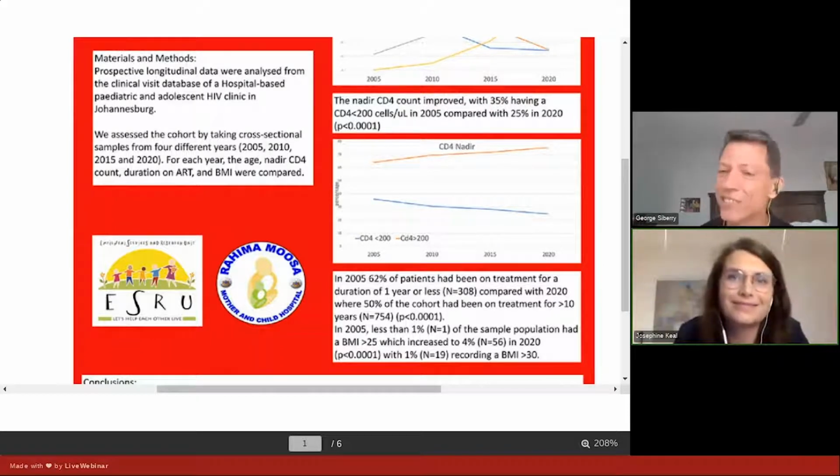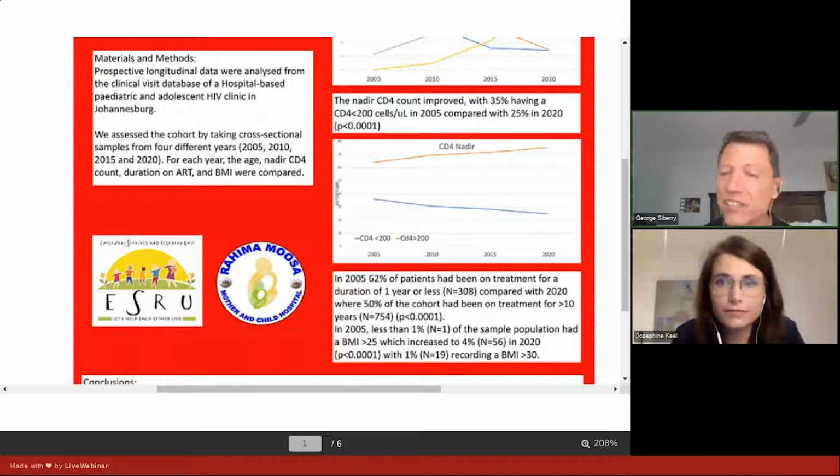Thank you. Great. Josephine, thank you so much. It's really such a nice poster, and in so many ways, just the success of both prevention and treatment of HIV in children coming to fruition, and nicely demonstrated. I wanted to ask you, are all of these children thought to have perinatal infection, or is there a mixture among these adolescents that includes some who had infection from other modes of acquisition?